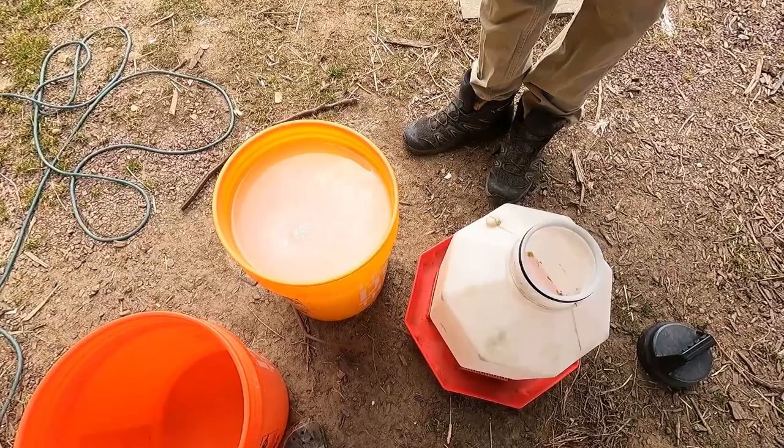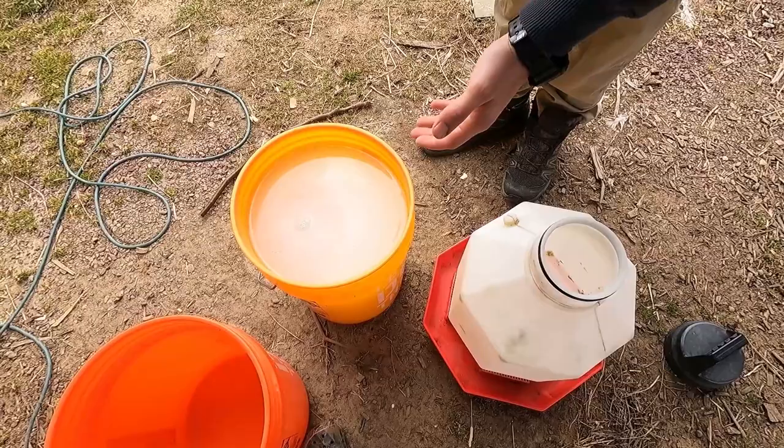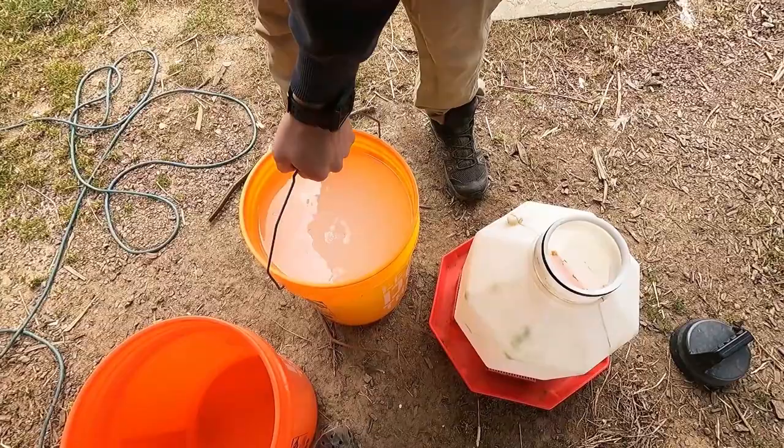So this way, if any of the mixed solution spills out, that's lost and I'm not going to be overdosing my chickens. If that makes any sense, let me know down in the comments below if you want me to further explain that. That's the best I could do right now.